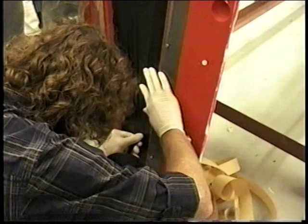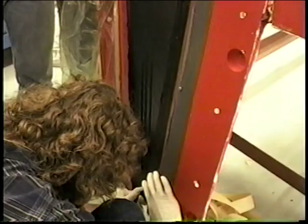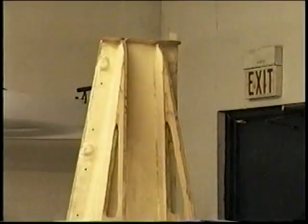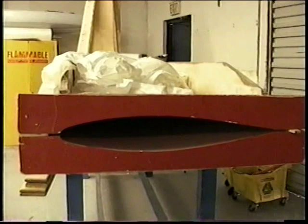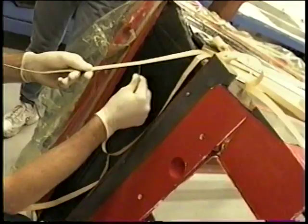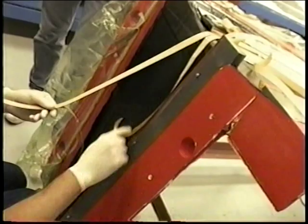Essentially, the orange portion that you're seeing here is actually a mold for creating the shape. Typically, with composites, you're working with some very flexible materials, and in order to get them into position to be cured, you need a stiff structure that represents the shape of your part. And of course, the black that you see is the carbon fiber being laid into the mold.